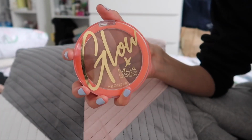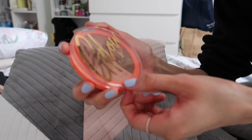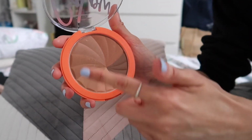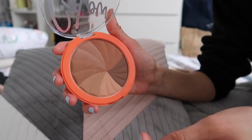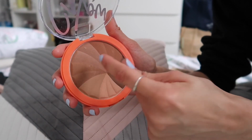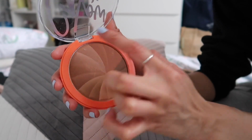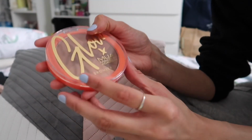I have this Glow bronzer by MUA. This is a gorgeous bronzer. I think this is really affordable as well. I think this is between £3 to £5. I like to swirl it in all of them just to get that glow. You can just use these 3, to be honest, if you want that really warmth, or if you want a cooler side you can go for this one, more contoury, but I like to swirl in all of them. I will definitely be keeping this one.